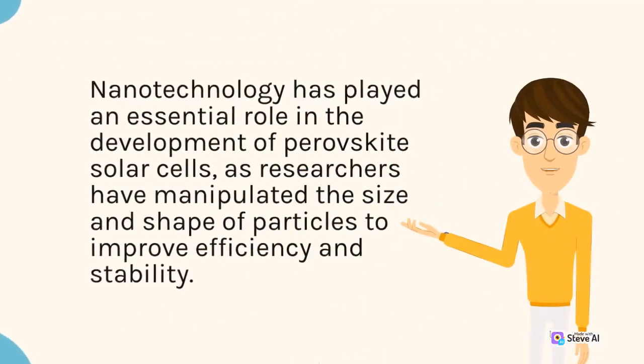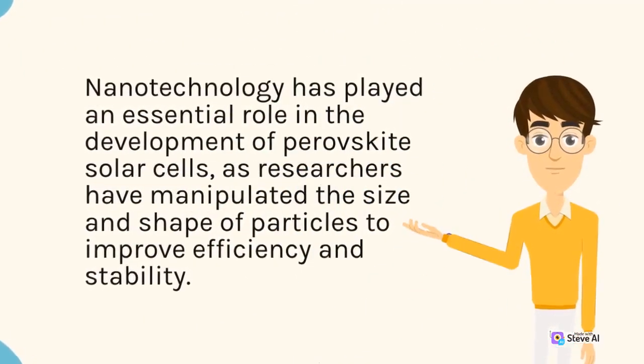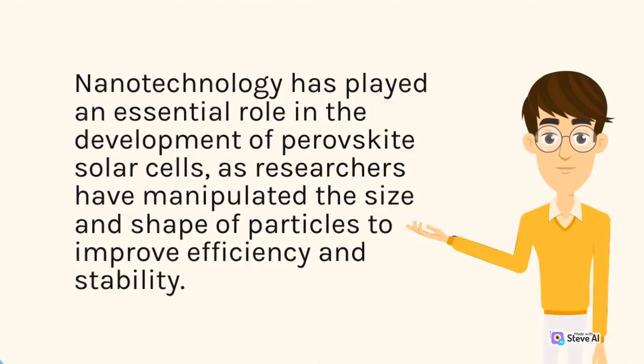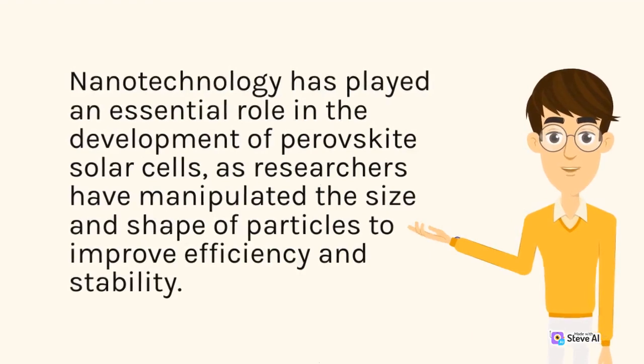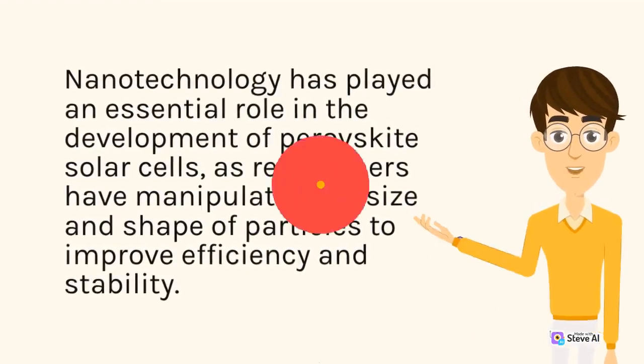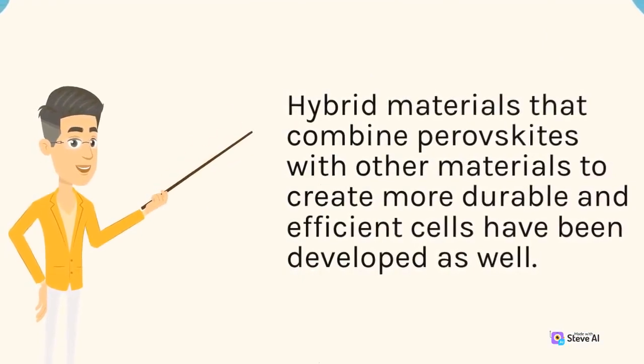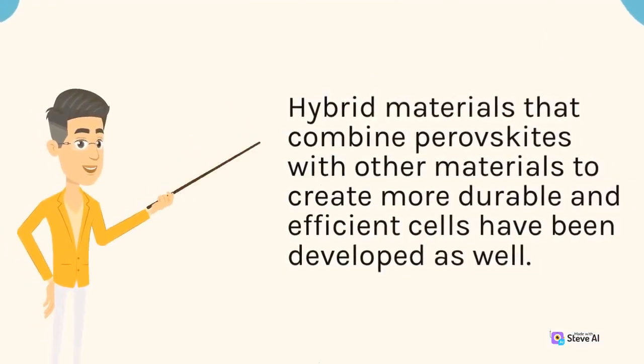Nanotechnology has played an essential role in the development of perovskite solar cells, as researchers have manipulated the size and shape of particles to improve efficiency and stability. Hybrid materials that combine perovskites with other materials to create more durable and efficient cells have been developed as well.